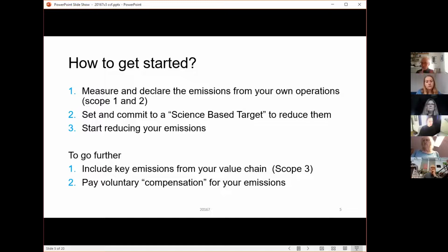It doesn't say you've got to do it today. It says you've got to get onto a path to actually be net zero. And then you start reducing them. But if you don't know what they are to start with, you can't meaningfully start reducing them. So then to go further, you include the key emissions from your value chain, the things you buy, the things that you sell, and that's your scope 3 emissions. And you can pay voluntary compensation for your emissions, and I'll explain all those as we're going through.